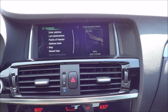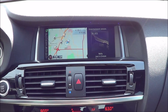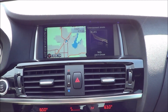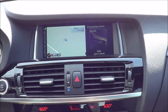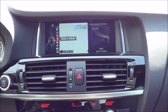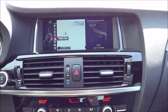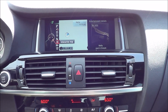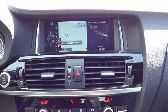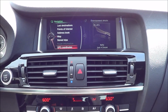Coming to navigation, let's go to your map. The map is fairly clear and easy to read, and the graphics and the rendering are pretty good too. If you go onto this little side right here, you can show your different routes, POIs, which is points of interest, traffic info. We also do have live traffic and live weather on this bad boy. Your interactive map, and then you can also change your different map views. I love how the iDrive system is very crisp and clear too.